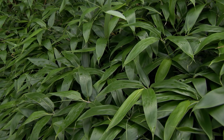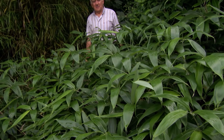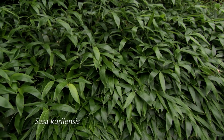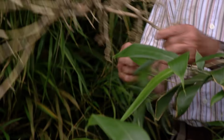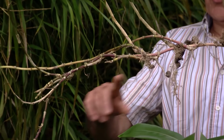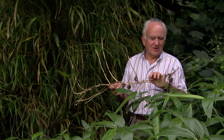This is Sasa kurilensis. There are hundreds of Sasa species, and quite a few in cultivation. They're all extremely invasive. I grow 2 or 3 of the less invasive sort, but even that's relative. This is a bit I prepared earlier. You can see how it just goes on and on and on and on. This will penetrate through pots or anything.